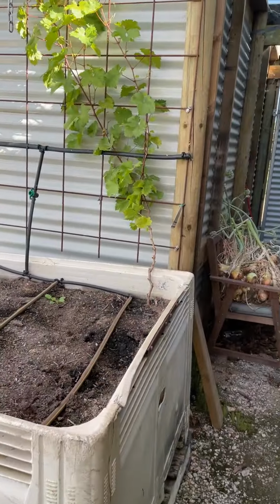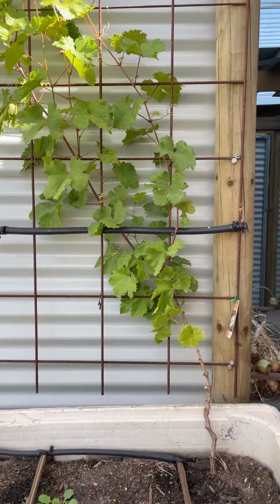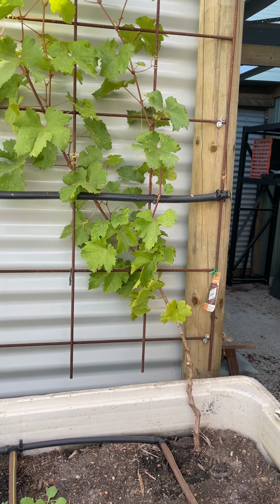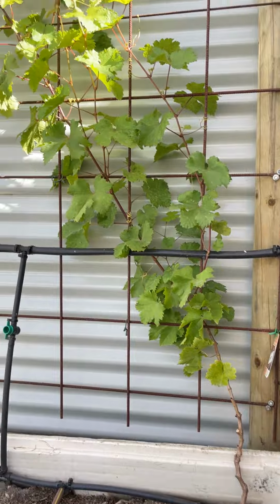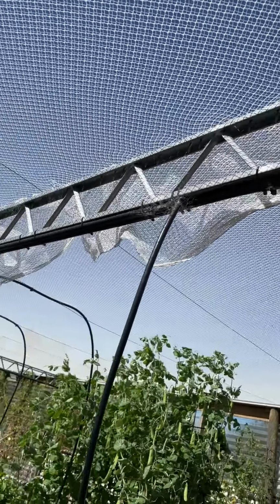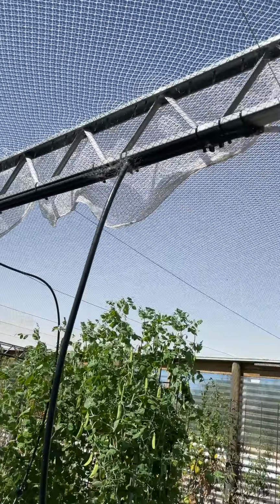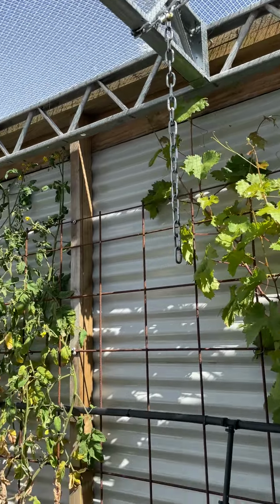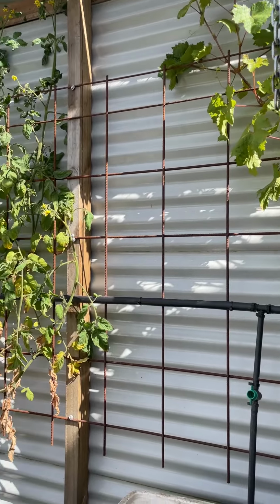Alright, over here we planted some grapes at the end of our nursery. The idea is hopefully one day these grapes will grow up and along this steel beam. I think it will look amazing having some grapes hanging from the beam to pick, and if they're in here we don't have to worry about the birds.